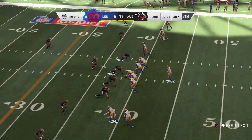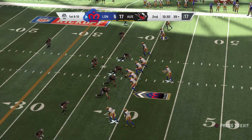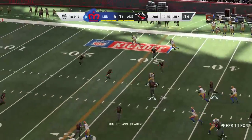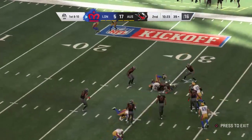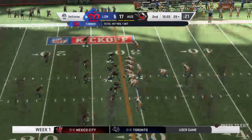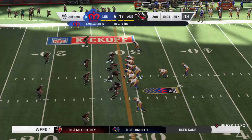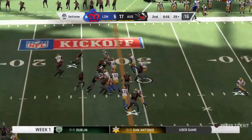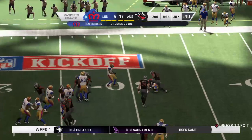First down and 10 for London at the 39. Here's Ebner over the middle. That's complete to Clayton Silver, going up to the 29. Excuse me, that wasn't Silver. That was the other tight end, Keontae McLaughlin.